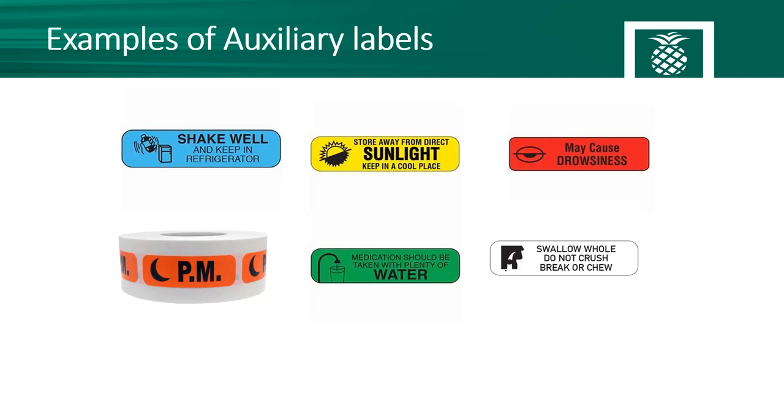Our next auxiliary label here is swallow whole, do not crush, break, or chew. Sometimes patients think that we can crush a medication or cut the tablet because the medication may be too big to take, or, for example, if we want to take it in applesauce or yogurt as a way to mask the taste. Well, unfortunately, by trying to crush, break, or chew the medication, it can affect its absorption and its effectiveness. So it's important you take the medication and swallow it whole, possibly with a glass of water or any type of fluid source.